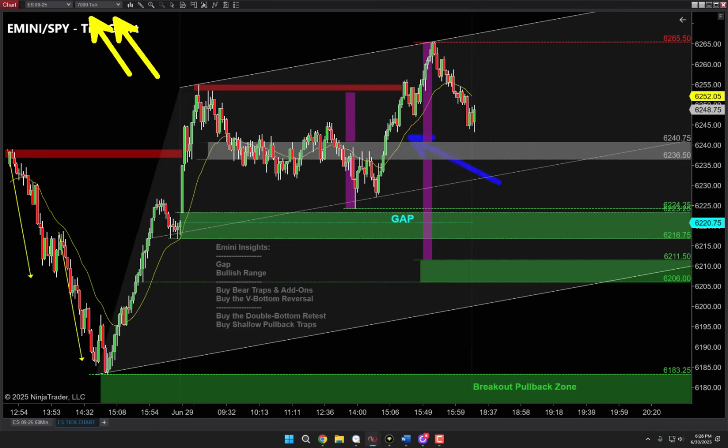And if you're watching for the first time right now, welcome to the channel. That yellow line right there is the only indicator we need to make money each day. That is the 21 EMA. There are two more important clues right now on these tick charts.